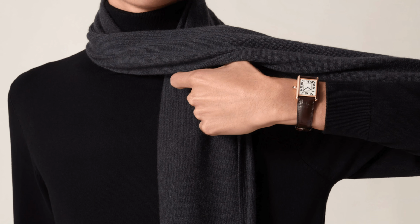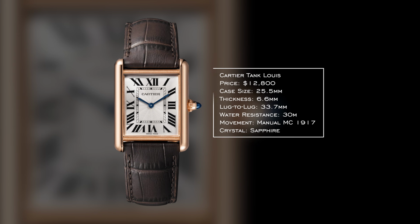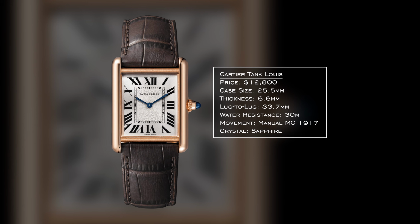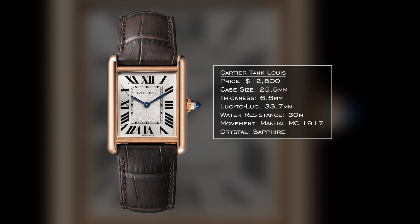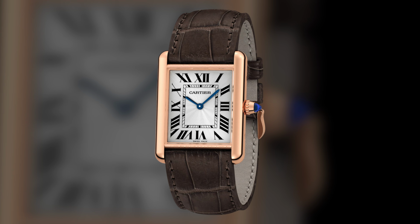Precious metal case, slim on the wrist with 6.6 millimeters in thickness, 25.5 millimeters in diameter, and 33.7 millimeters lug to lug. This is definitely a smaller watch. Manual wound movement on the inside, the MC 1917, but class personified with this watch. And for these watches, you have a few different metals to choose from in the golds. Honestly, just pick your poison. These are all just fantastic to look at and a simple icon of watch design. Now we have our sports watch here, and I want a nice dichotomy with the very buttoned up appearance of the Cartier tank.